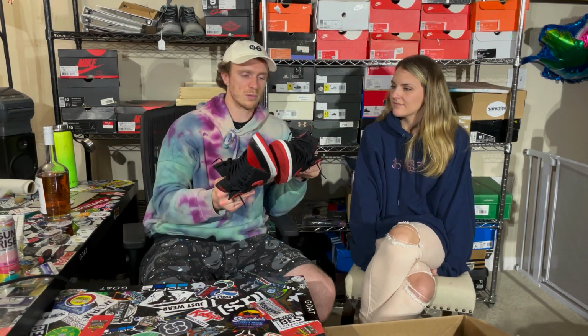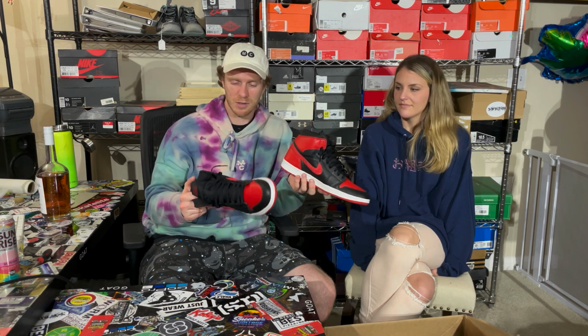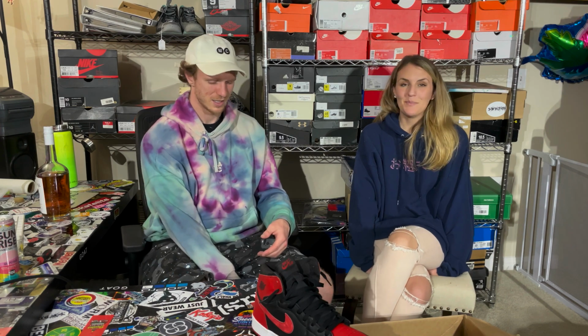At any rate, a size 13 and a half. Jordan 1 Bred. That's pretty dope. 2001 in relatively good condition minus the swooshes. Got some big feet for those shoes. Yeah, what a way to start the box.